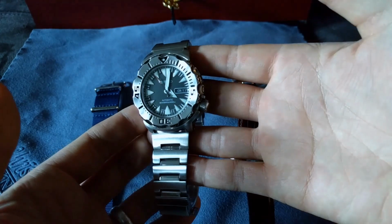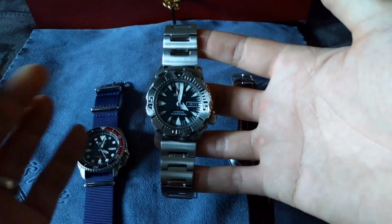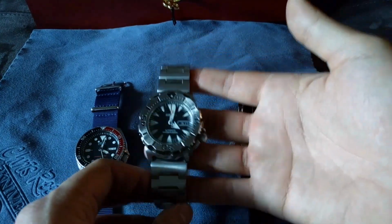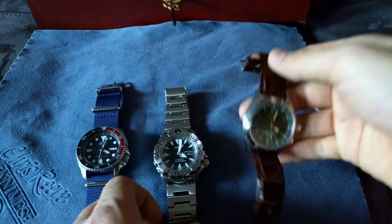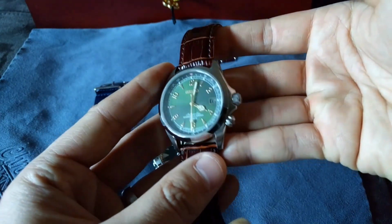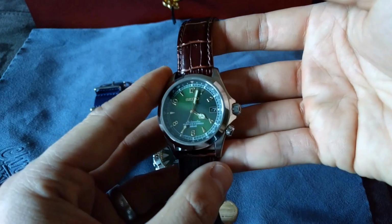I mean, just love these aesthetics, too. I mean, especially the Monster. The Monster, there's really no watch like this out there at all. Same thing I feel like with this Alpinist. I mean, it's kind of, I guess, maybe the Rolex Explorer, in a sense.